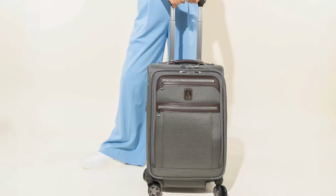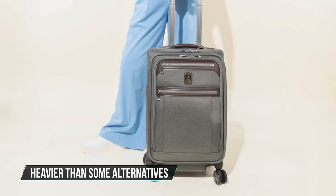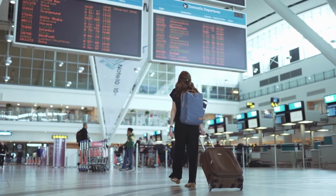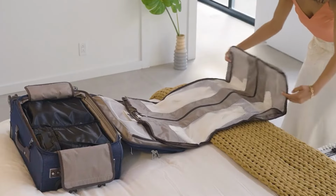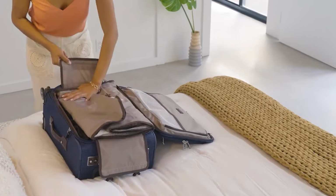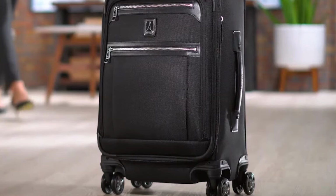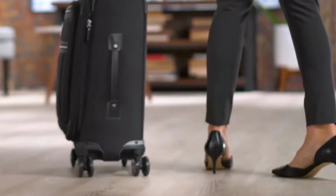The only real downside is that, at around 8 pounds, it's heavier than some alternatives. If your flight has strict weight limits, you might need to pay close attention to what you pack. Also, because it's a soft shell with a fair amount of external pockets, stuffing them too much can make it appear bulkier. However, even with these considerations, it's still well-balanced and rarely tips over, unlike other carry-ons in its class.